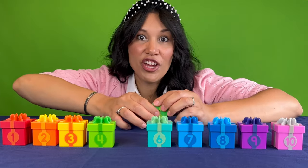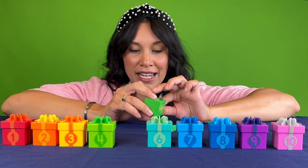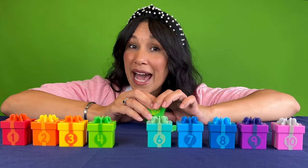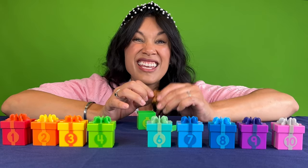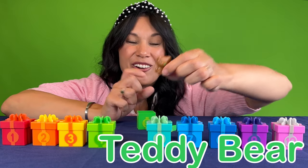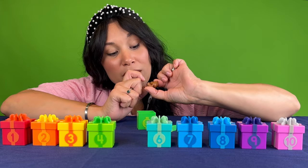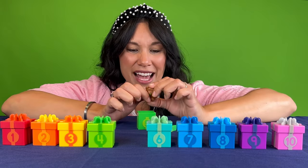Okay, the next box. Oh, okay. So this is another green box, but it's not a green animal inside. Oh, and it's not an animal, it's a teddy bear. Wow. This teddy bear has a green nose. That's so cute. I love that.